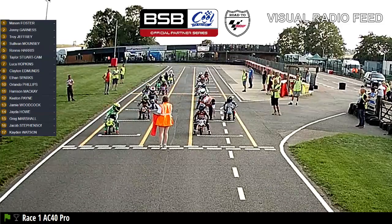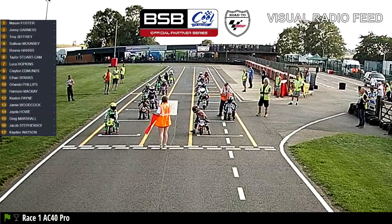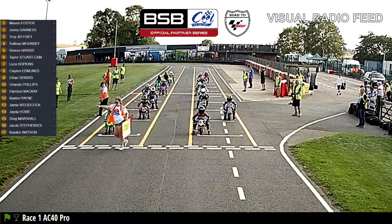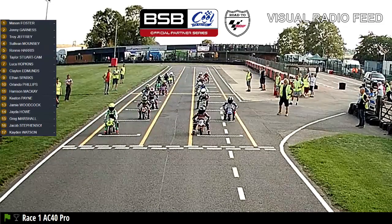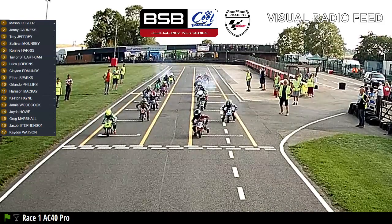And the riders ready and waiting to get underway. Marshall's just doing a last-minute check to make sure everyone is in the correct slot. They look towards the red lights. The nerves build, the revs rise. The clutches are at biting point, the red lights are on, we get underway now.